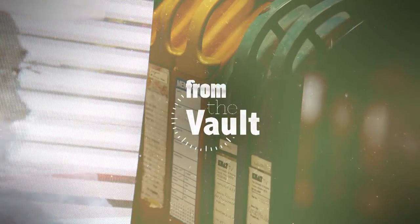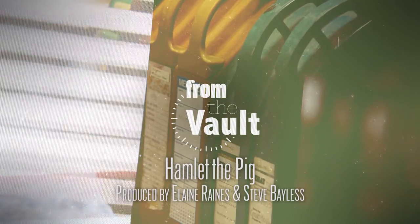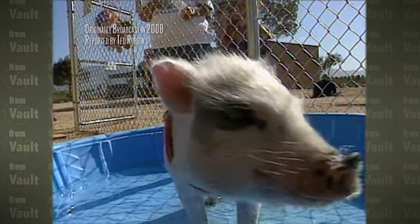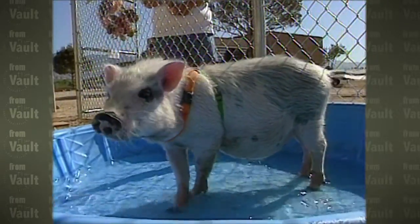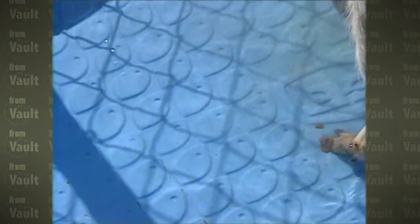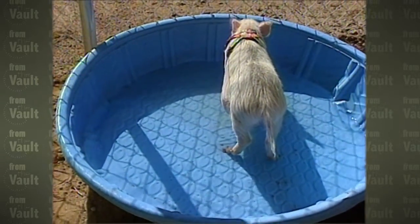For our final story, we return to Shakespeare with Hamlet, a Vietnamese pot-bellied pig from the vault. Hamlet the pig is the official ambassador at the pet cemetery of Tucson. He arrived in February of 2000, a little piglet from the Humane Society. He greets people, he helps straighten the vases.